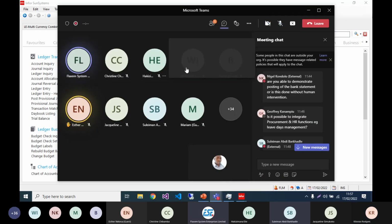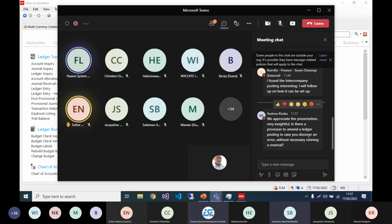All right, thank you so much, Rogers, for that. Andrew Kisaka is saying that we appreciate the presentation, very insightful. Is there a provision to amend a ledger posting in case you discover an error without necessarily running a reversal?